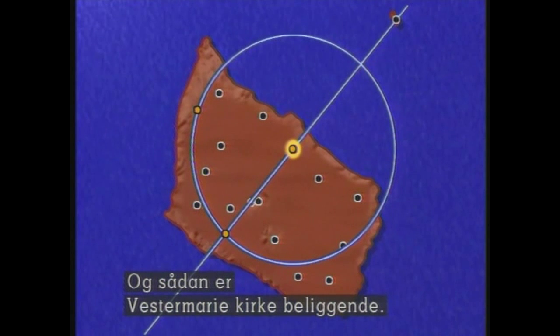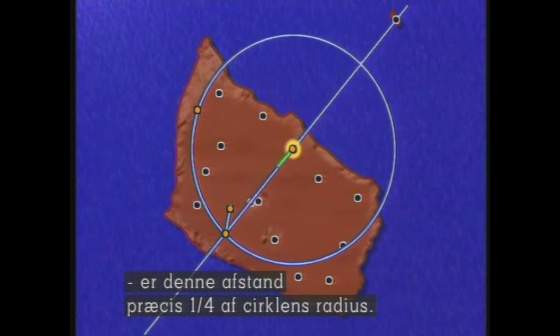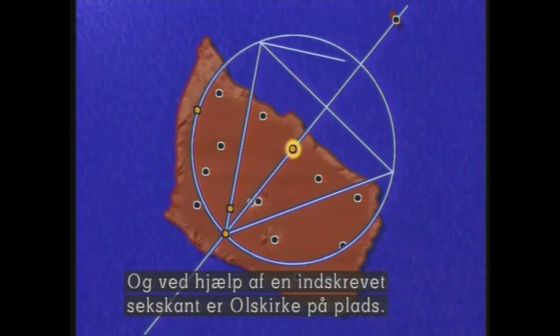And this is how the church of Vestermarie is located. As a demonstration of the precision of measure which is being employed, this distance is exactly 1/4 of the circle's radius. And with a 6-sided star, Olskirke Church is fixed.